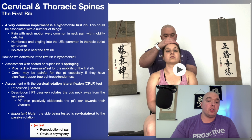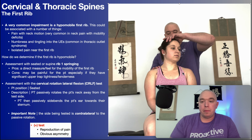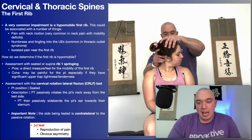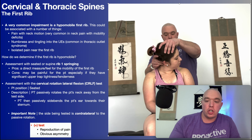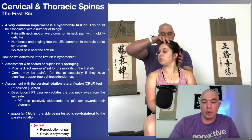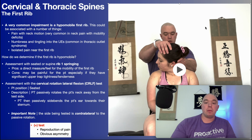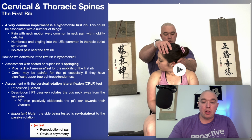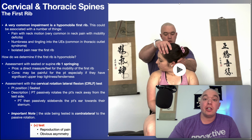And usually the asymmetry is going to be noted on the lateral flexion. Okay, so for example, look here. So we've got rotation there, and we've got the side bending. Let's say this is the negative side. This is normal mobility. She has no issues with her right first rib. But then let's say we keep going, we test the left side, so we get the rotation, and I start side bending, and that's all she's got right there. Let's say that's all it went. Well, then that would be an obvious asymmetry, and that would tell us, especially if there's pain in that area, we might need to try mobilizing that left first rib.